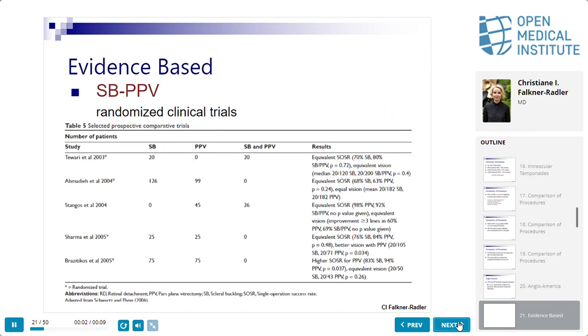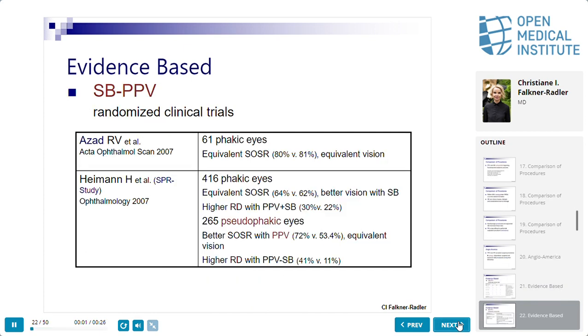So this is again evidence-based literature with comparable outcomes. These are all the randomized trials. And this was the big breakthrough regarding vitrectomy, also in Europe, because this study is the famous SPR study, which found that in pseudophakic eyes, primary vitrectomy is more effective than scleral buckling. And this made a change regarding the choice of the procedure in Europe.